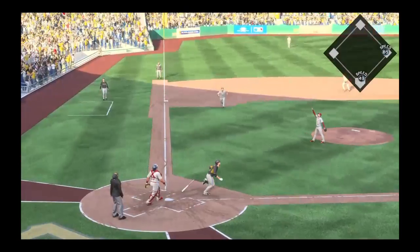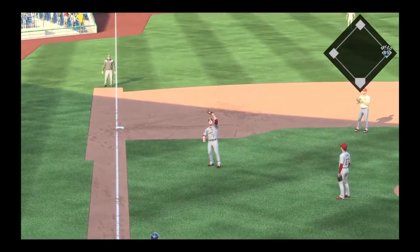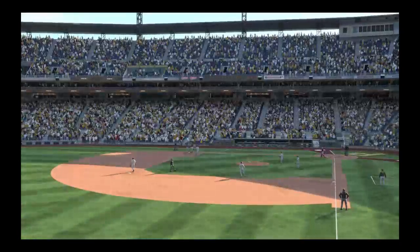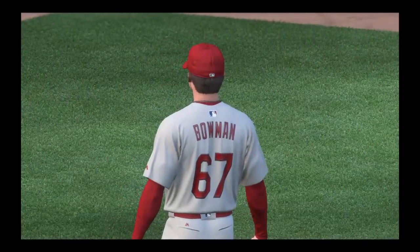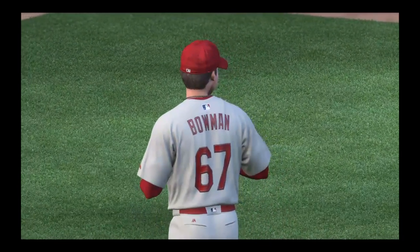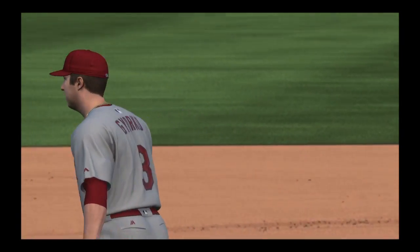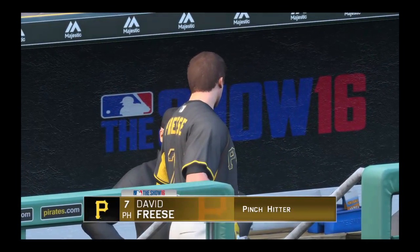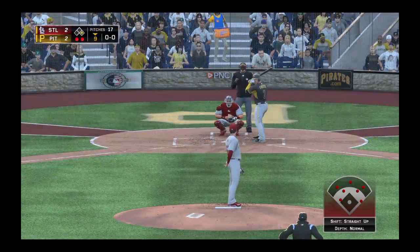There's a swing and a high pop-up. Jerko will take this one, and that's out number 2. And as a defender, these are the kind of pitchers you like to play behind. Someone who pitches to contact, keeps the defense involved, and he gets an easy pop-up right here. David Freese will be called upon here to hit with the game on the line. Number 7, David Freese.